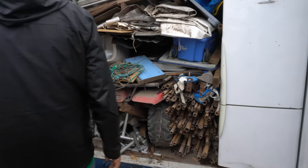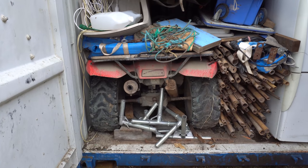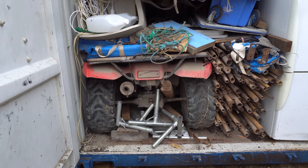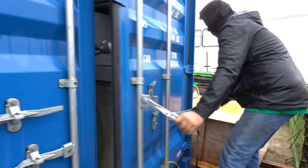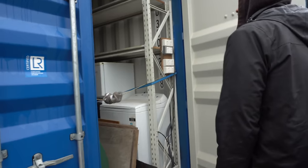Pretty full. She's a bit stacked. That quad bike's really squished in there. Yep, won't be giving that out first. And the washing machine. Oh no.